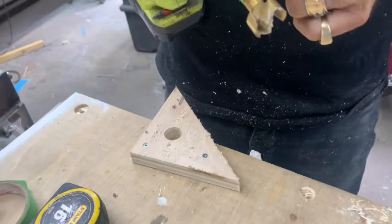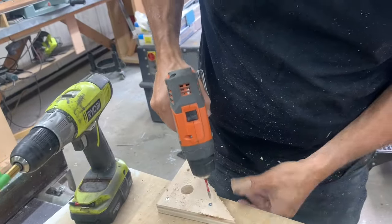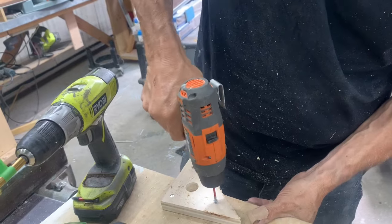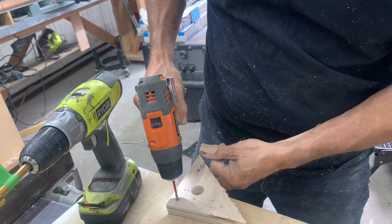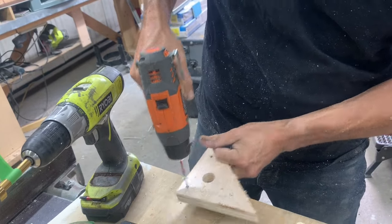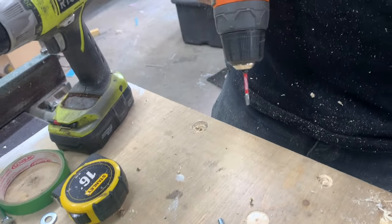We put a little flag on our bit. That way we can gauge the depth that we need to go. And using the Forstner bit, it allows us to have a flat bottom hole. That way, when we put the bolts on, everything is at the right level.